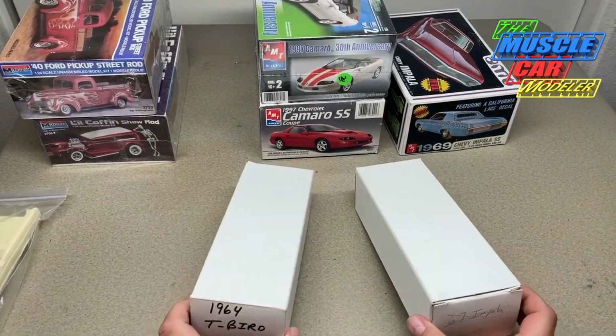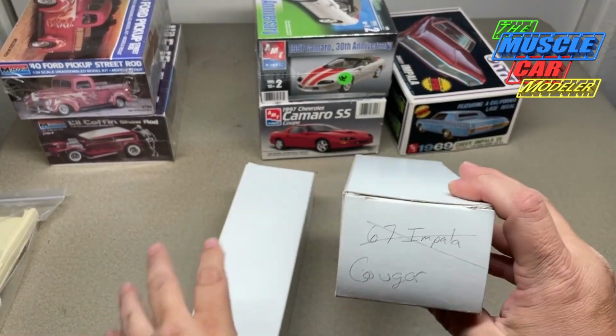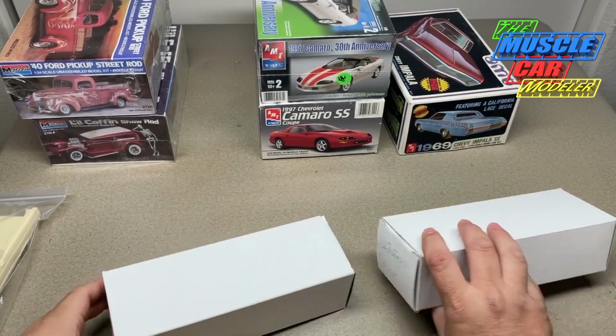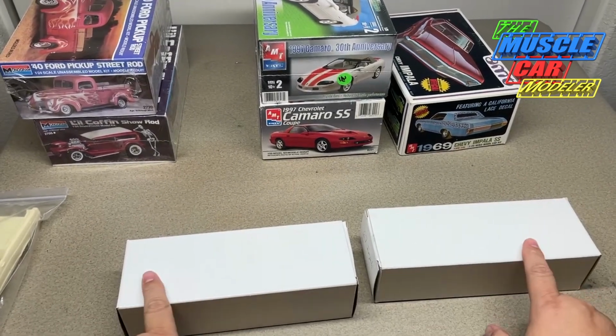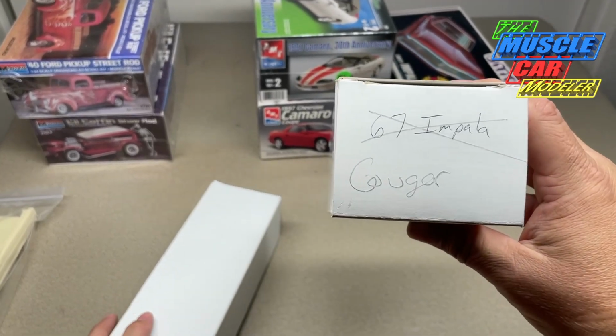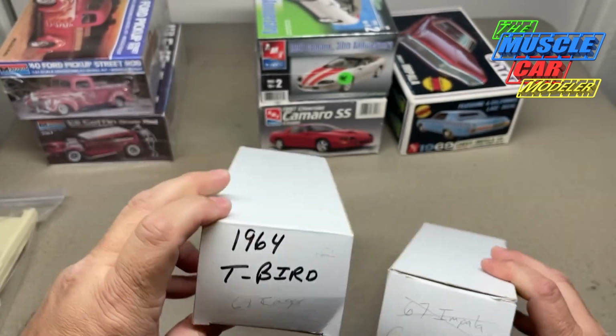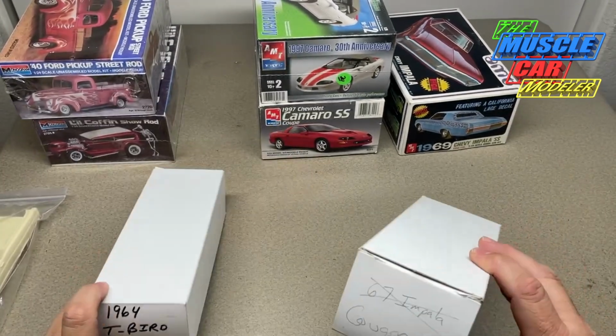These two, it's kind of funny. I didn't see the boxes right away, because when the seller was selling these, he had the boxes here and he had the cars on top. But it's just kind of funny. It's a 67 Impala, and then it's just this Cougar. And this one's a 64 T-Bird, but it's a 68 Cougar. But I love my Cougars.